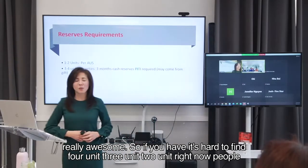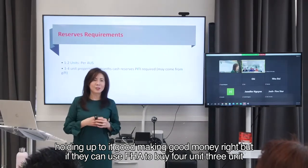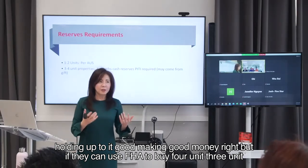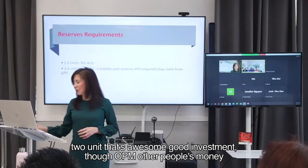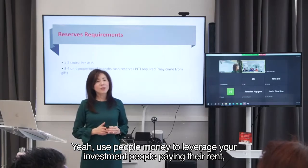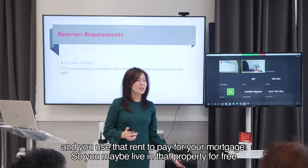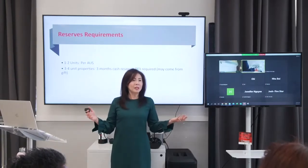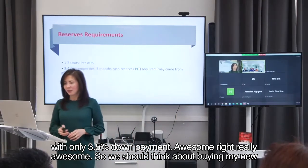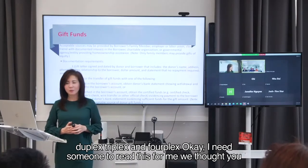Really awesome. It's hard to find 4 unit, 3 unit, and 2 unit right now. People are holding off on selling, making good money, right? But if they can use FHA to buy 4 unit, 3 unit, 2 unit, that's awesome. Good investment. It's OPM, other people's money. Use people's money to leverage your investment. People pay their rent, and you use that rent to pay your mortgage. So maybe you live in that property for free with only 3.5% down payment. Awesome, right? So we should think about buying more duplexes, triplexes, and fourplexes.